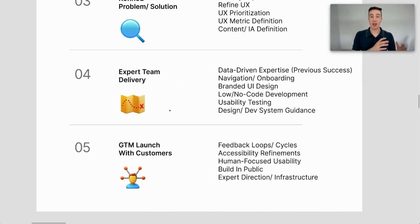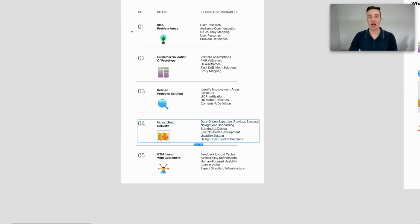So we not only have the data-driven approach leading up to phase 4, which is that data-driven expertise that we're bringing to the table, but we're also defining navigation and onboarding. We're branding the UI. We're creating high fidelity design. We're prepping for development. This is all after we've validated the idea in the first place. So the first 3 steps are just for validation. And then we jump into the real nitty-gritty execution, where we're able to customize the design.